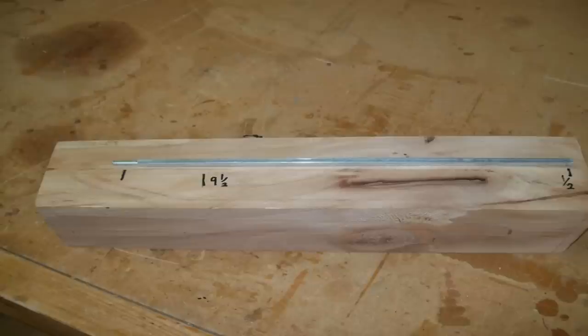Now, as you get your wood, look at it. See where your grain is. You've got faults in it. You've got knots in it. Kind of line that up. Well, do I want that on top? Or do I want it on the bottom? Or do I want it at all? Chunk it and get you another block.